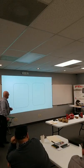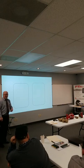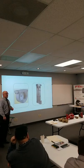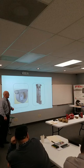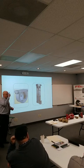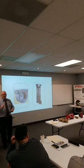But now we introduce condensing boilers, and we have to pipe them a little bit differently. Why? Anybody want to guess why? So water capacity, second, pressure drop, one. They have a much higher pressure drop.